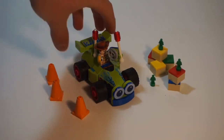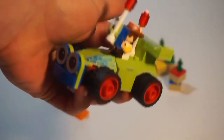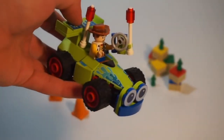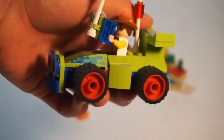Starting off with RC. First impressions, well, I really like this. I think they did a great job with this, even for a junior's model. And I prefer this to the original, simply on the grounds that it fits in with the minifigure scale now. Looks pretty good. So we got the nice red tires.